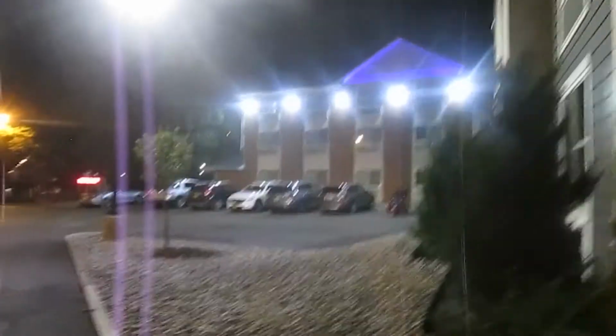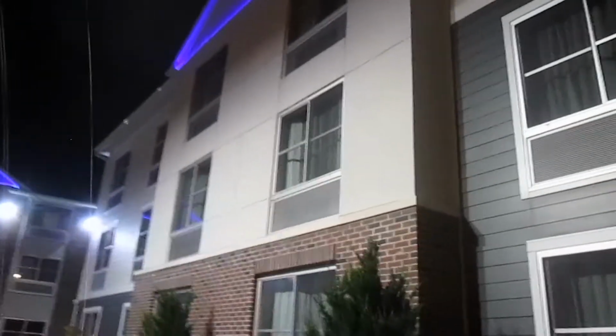Here you can get a better view of the exercise room from the outside. You can see these two silhouettes are treadmills. And this over here is the other side, the other back part of this hotel.